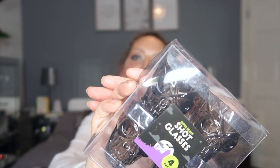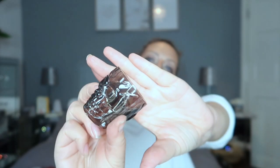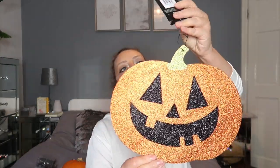And to go with the spiced rum, I got these shot glasses, little skulls. They're only plastic, but I just thought for Halloween they would be quite good. And the last thing I bought then was this glitter pumpkin sign.